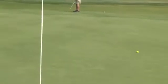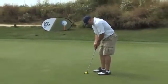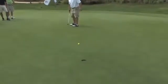He pulled it a little bit to the left, but he looks like about pin high, and he'll have about 10 feet uphill from there. A pretty good effort from 60 feet. Well, Dave Howard has about 15 feet downhill on the beautiful 18th green here at Twisted Dune. If he can roll this in, he is the Winning Golf Champion at Twisted Dune Golf Club, and it's coming up just a little bit short, right on line.